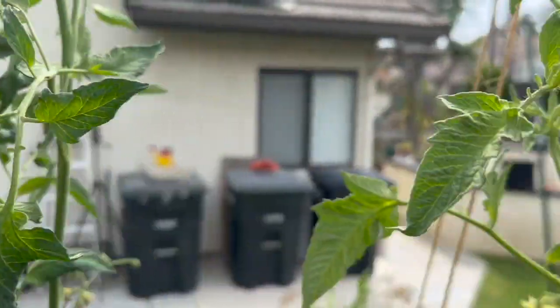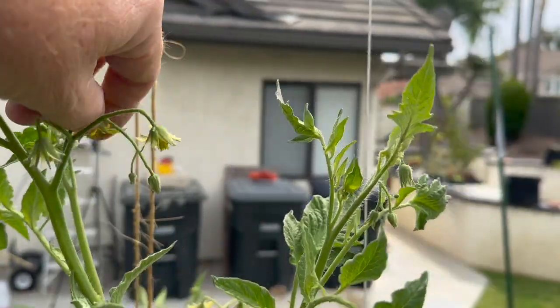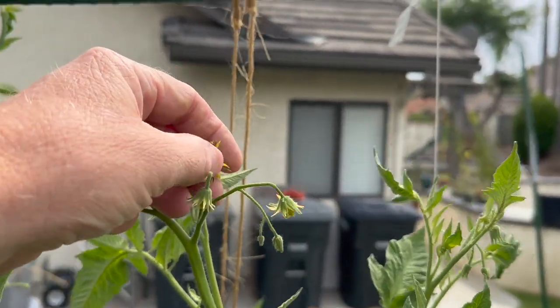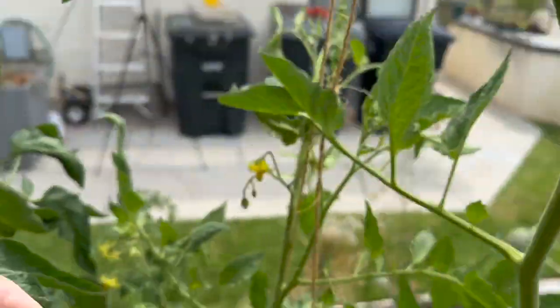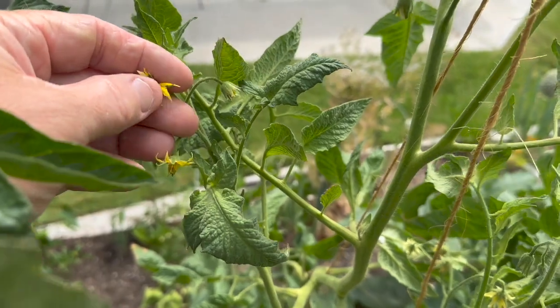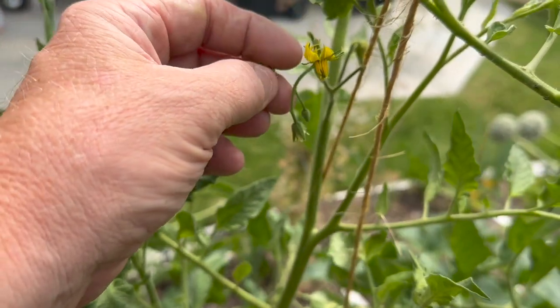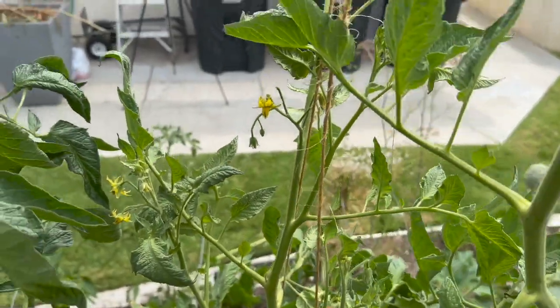When you're out here in your garden, just go flower to flower. You don't have to if you don't want to, but if you want massive amounts of fruit and vegetables, you will finger pollinate. You could also get a little paintbrush and do this. I do it with my pomegranates, and I'll show you that in another video.